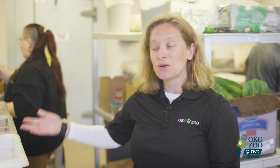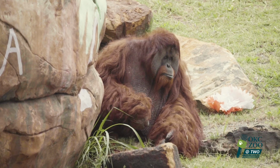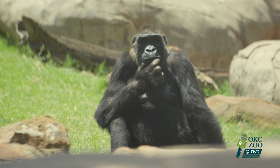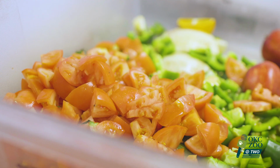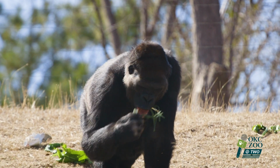Well, as you can see here, one of our workers, Diantha, is working on diets for the apes. So that includes our gorillas, our orangutans, and our chimpanzees. One of the unique things about the apes is that they get different food items every single day. So we want to make sure that we keep it interesting, that they get good variety in their diet. Some days they get tomatoes, some days they get pineapples, some days they might get carrots, and some days they might even get onions, which they actually really, really like green onions. That's one of their favorites.